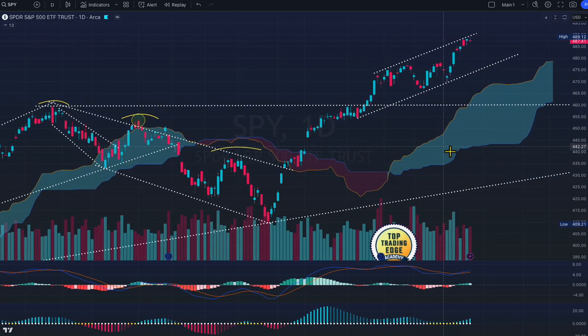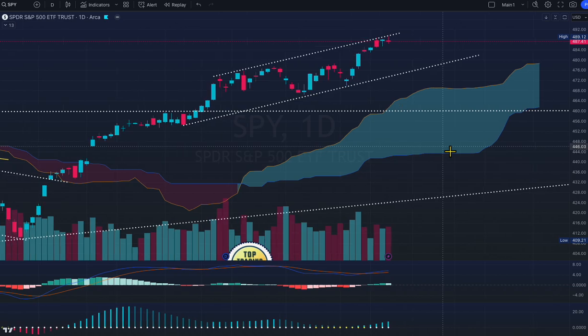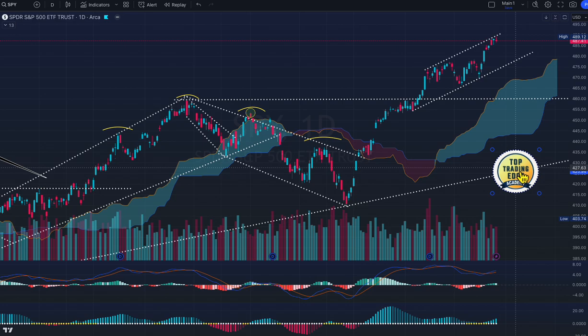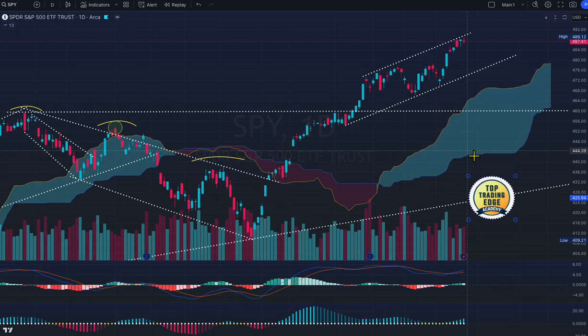So we need to keep another thing in mind, folks. At the end of January, the buyback blackout period is getting over. That is what you need to keep in mind. The blackout period getting over means all the corporate buybacks will start buying. That is another thing you need to keep in mind. That is the reason, looking at the cloud conditions and the MACD crossing, everything is looking bullish.